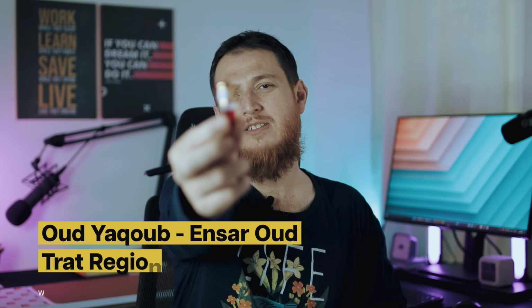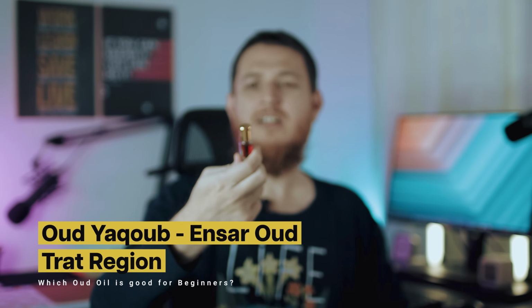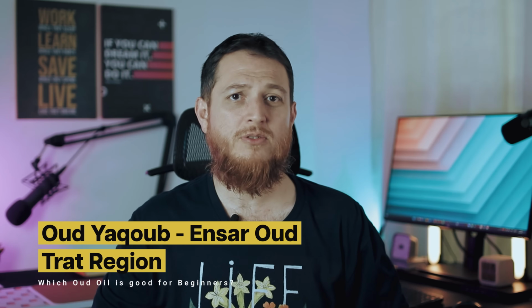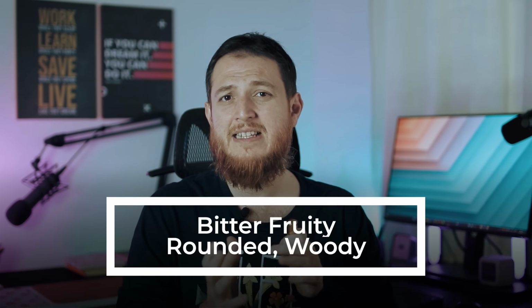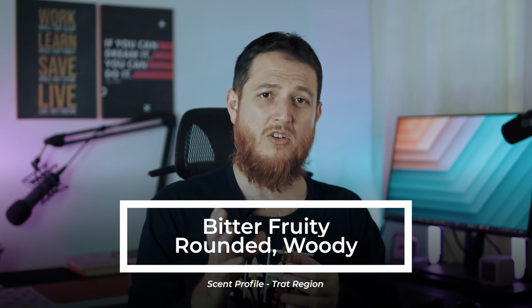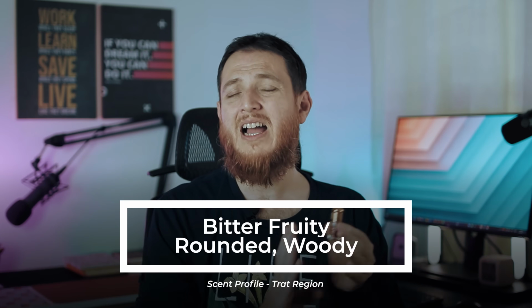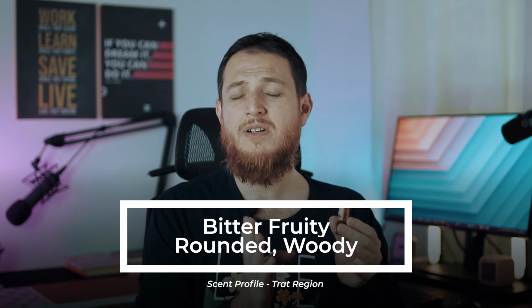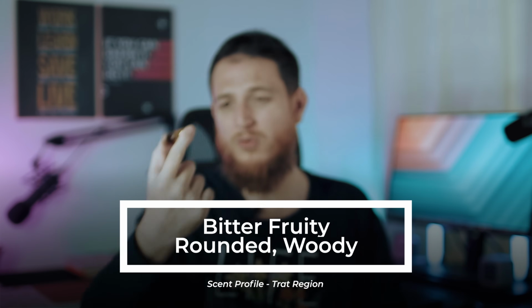Okay, so next one is Trat. This is Oud Yaqub from Ansar Oud from the Trat region. The Trat region also has fruity vibes, maybe sometimes bitter fruitiness, with some bitterness in them, but overall it is good for beginners. So if you are a beginner and you like a bitter fruity kind of vibe, then Trat oud oils are good for you.